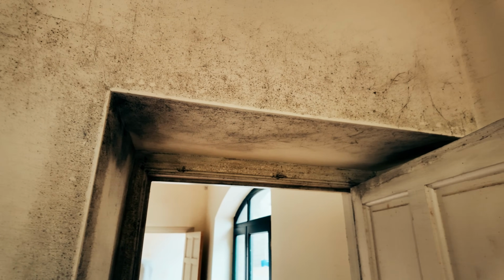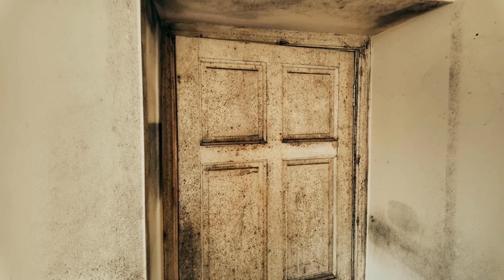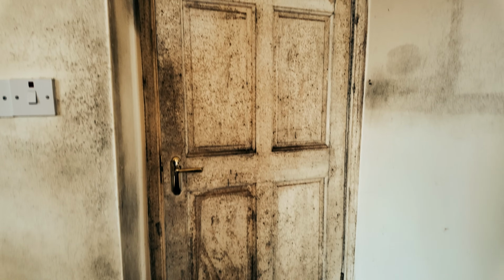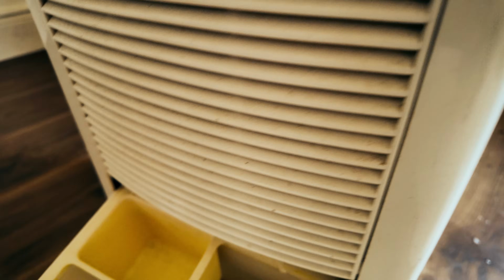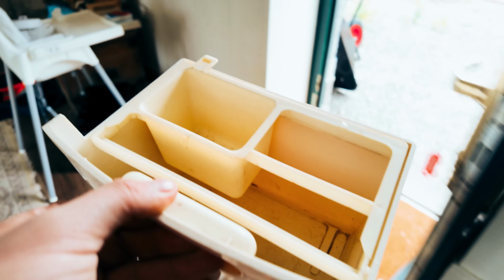By all the doors, it was just covered in mold. The doors themselves were pretty badly warped. They don't really close, and yeah, so a lot of drying out to do in this building. Almost everywhere you turn.